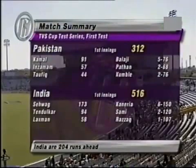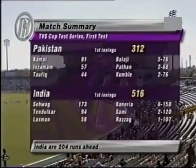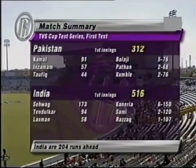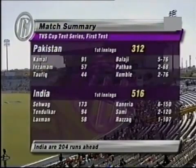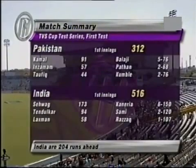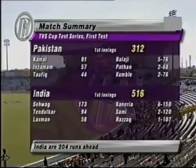So this is the match summary. 312 was Pakistan bowled out on the first day. Asim Kamal 91, Inzamam 57, Taufeeq 44. But India in reply, 204 ahead, 173 for Sehwag, 94 Tendulkar, and a very efficient 58 by VVS Laxman. 6 for 150, the man and the hero for Pakistan, Danish Kaneria.